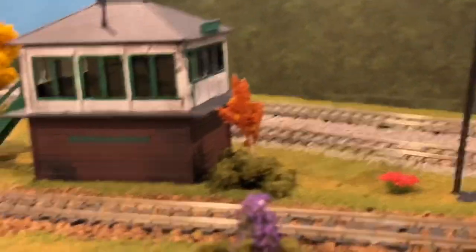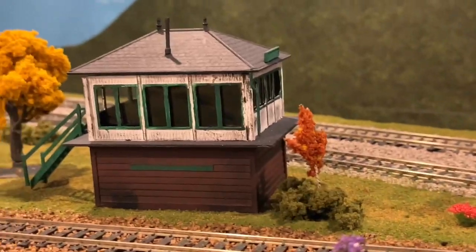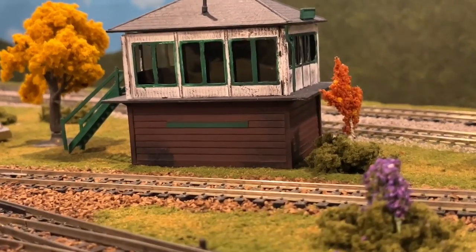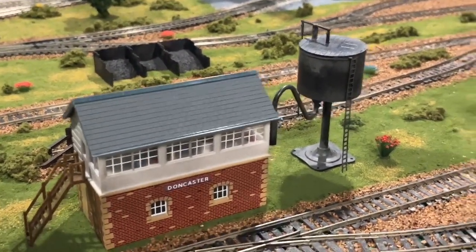It's a custom signal box I did. I'll probably sell this one. I think it looks really cool. I kind of have too many signal boxes now, but it's a cool one, I think. Here's another signal box, see what I mean? And there's another one here. This one says Doncaster, this one says Swindon, I think. So just as little nods to real life locations.